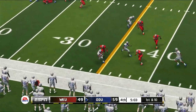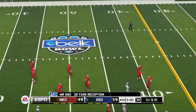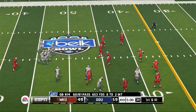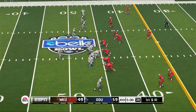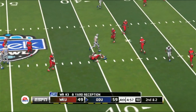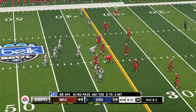Pulls down the catch, and he's got room here. Across midfield, and he's tackled right around the 46-yard line. They spread the field in the gun with five wide receivers. He's immediately tackled. That's good for the game. That makes it second and two.